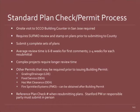But what you're going to do here is you're going to submit your plans. This is a larger amount of plans. You need 5 sets to leave with the county. And average review time can be anywhere to 6 to 8 weeks. That depends on the complexity. It can be longer. Aaron alluded to the fact that this process actually is one that involves the county fire, and county fire does not have all the resources for a quick turnaround that the building inspection office does. So that 6 to 8 weeks can turn into up to 4.5 months, depending on the complexity of your project.